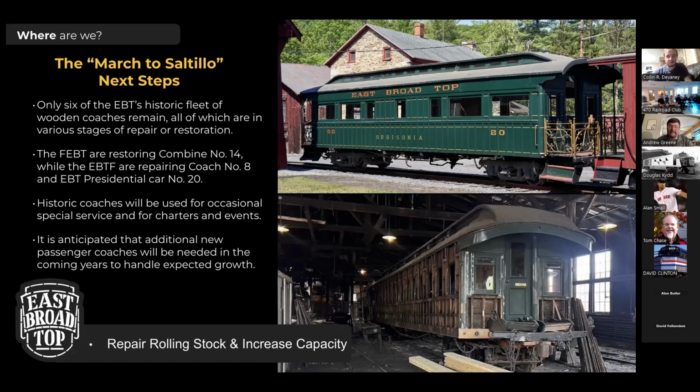And it is hoped that Combine 14 can enter revenue service here sometime in the next few months to year, with other cars hopefully following after that point. And we're hoping that because of this expansion, we're going to need more passenger cars.